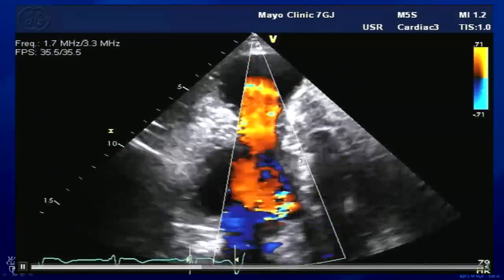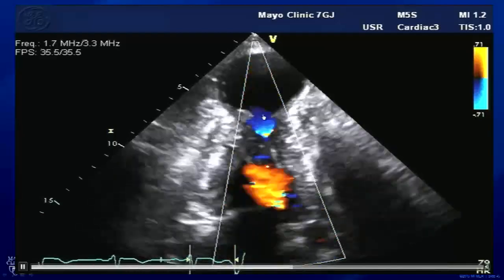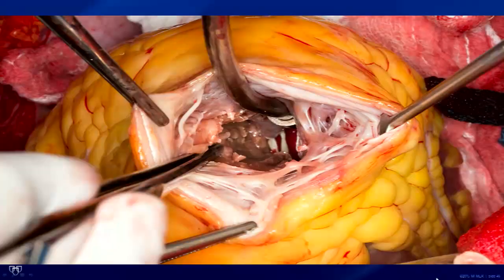And here is the color flow again that shows the acceleration of blood across that narrowed area. And here is the patient. This is the same patient whose apical pouch has been opened. And now we've taken out muscle from the midventricle, and then we repair this area, this apical pouch. So I'll just finish with some key points.